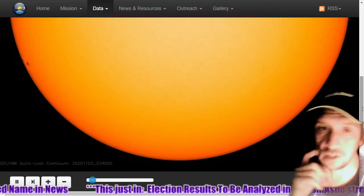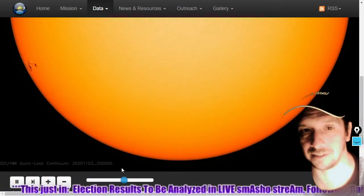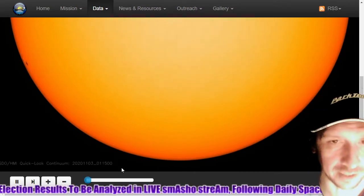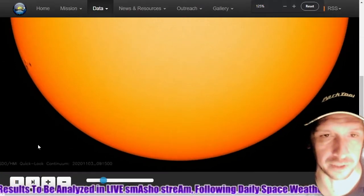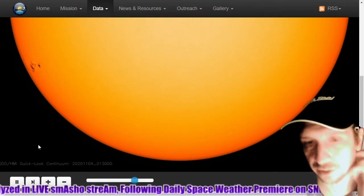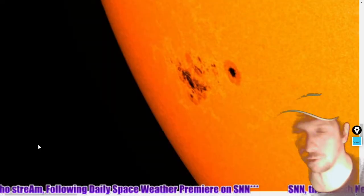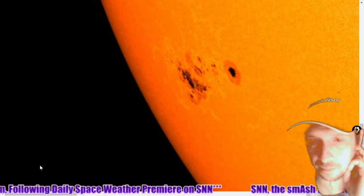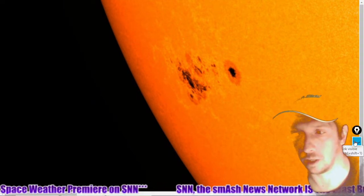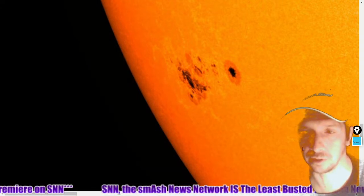And here's sunspot 2781. It's pretty decent sized, and the trailing portion is a huge magnetic well. The leading portion is more evenly distributed, magnetically speaking. There's a close-up from the time I did show prep. And the fields associated with this trailing area are very organized.